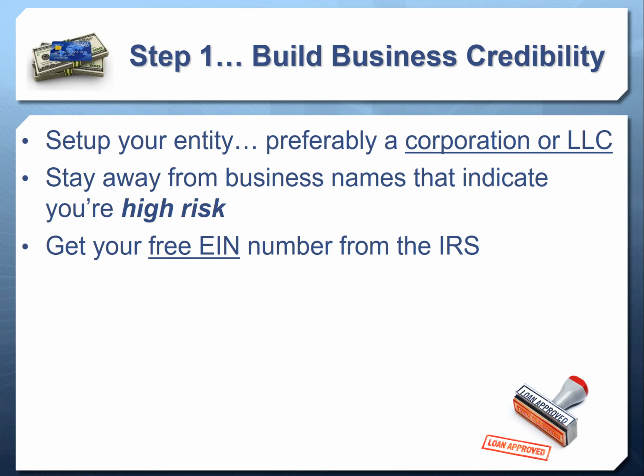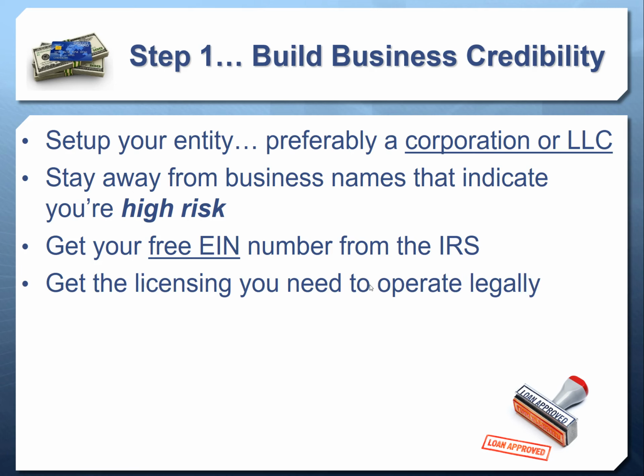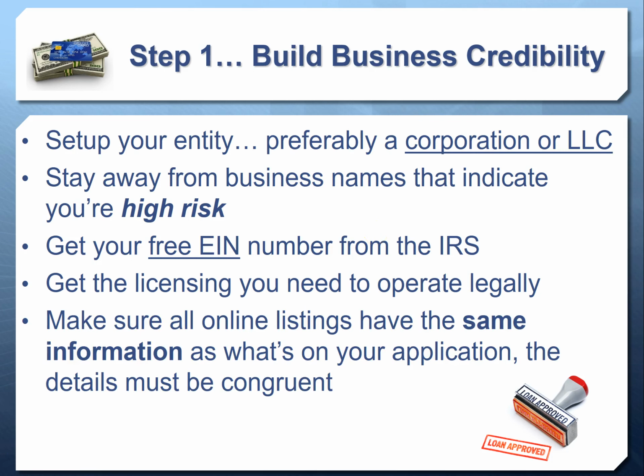Okay. Now, another thing is you've got to get your EIN number from the IRS. Business credit is built under your EIN number. A lot of people think that it's built under the DUNS number from Dun & Bradstreet, and that's not the case. It's actually built under your EIN, so you need to make sure you have that EIN before you start building business credit. You also need to have proper licensing to operate. Sometimes you need licensing for your industry, in your county, in your state. You need to make sure that you have that licensing before you start applying for business credit.